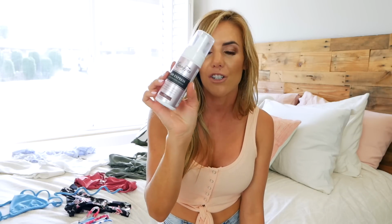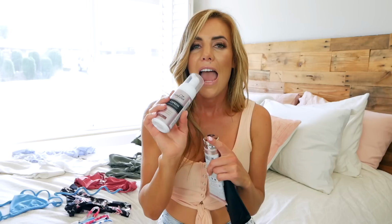So I use Loving Tan. This is my absolute favorite. They just started selling it at Ulta, which is really awesome. So you can buy it there or directly just on Loving Tan official. You can get all their stuff. And this is my absolute favorite. So it's a 2-hour express.